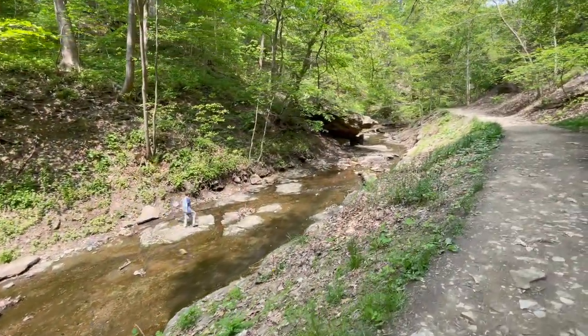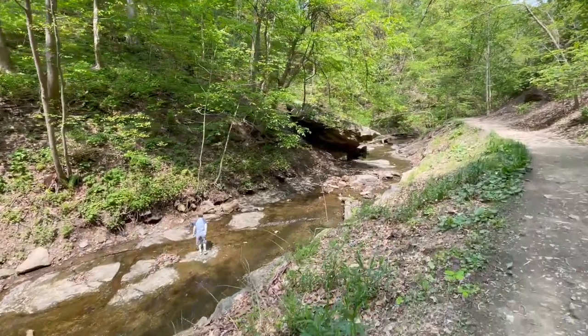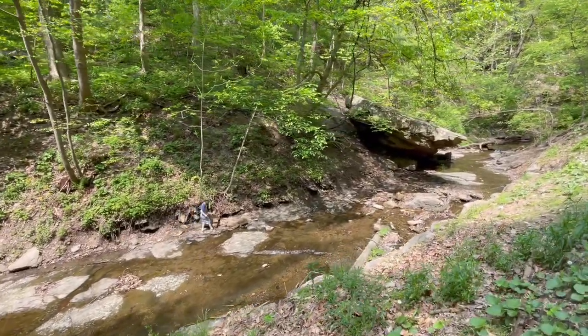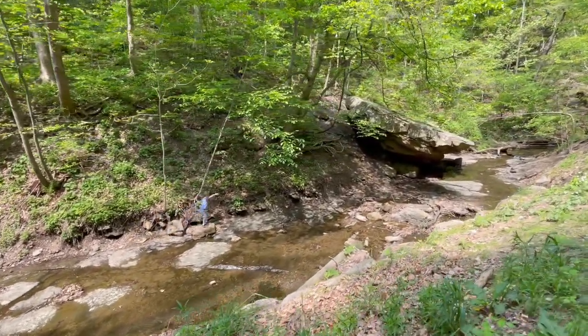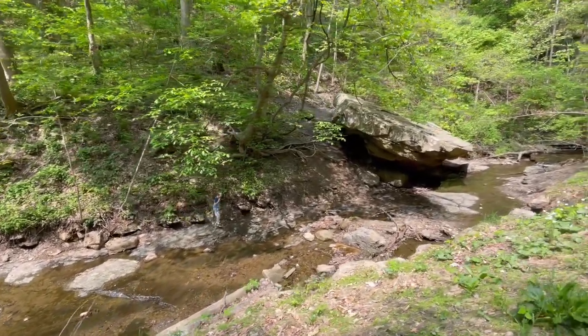I love that I get to be up here on this nice path. Has some rocks in it and stuff, but it's still pretty easy to navigate. Fairly flat. And I get to watch him be his monkey self and burn off all of his energy jumping from rock to rock down there in the stream.